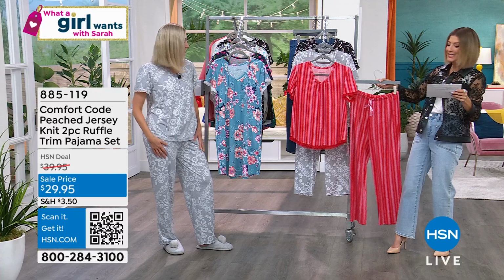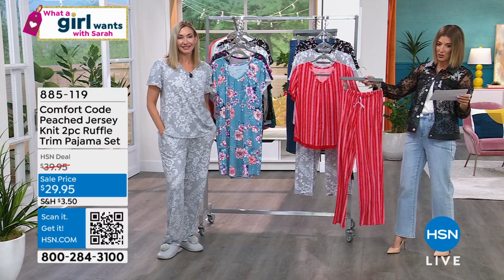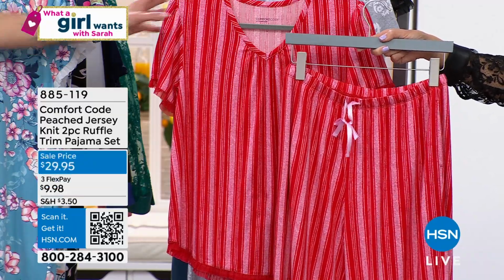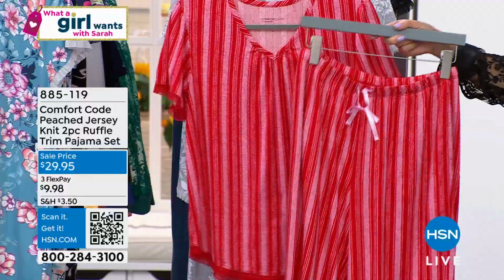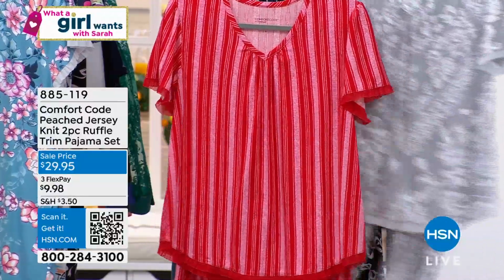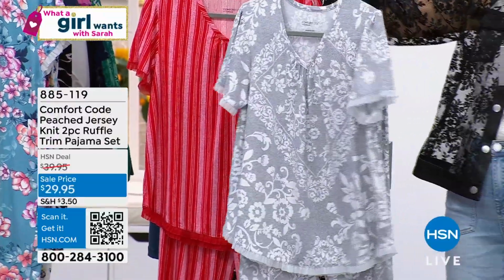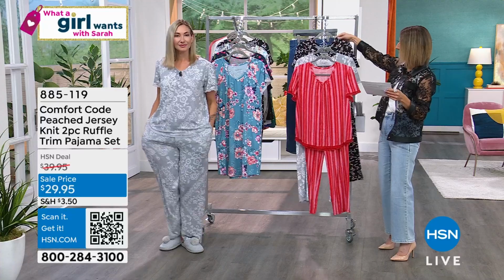We have a two-piece set for $29.95. So check this out. We have the red stripe, which is just darling. So cute, right? Little candy stripe. Okay, so you get both the top and the pant. You could see what Amy is wearing is this beautiful gray floral. Now everyone's getting both, so it's like $15 a pop.